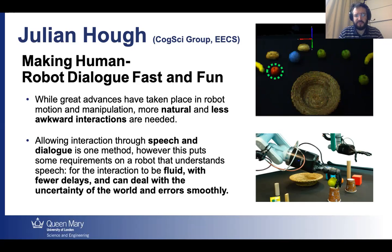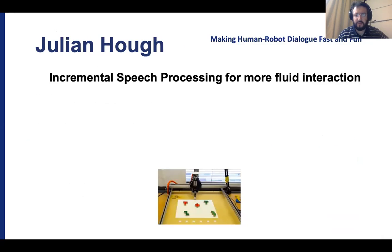Allowing interaction through speech and dialogue is one way we can do this, but this puts some additional requirements on such a robot that can understand speech. So mainly, this is for the interaction to become fluid and not awkward with fewer delays than is currently possible, and for the robot to deal with the uncertainty of the world and deal with errors smoothly.